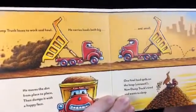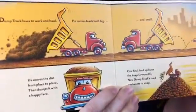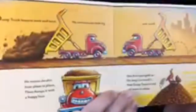It's got a lot of stuff to haul, huh? He lowers his bed, locks his gate, rests his wheels. It's getting late. He dims his light, then shuts his doors, and soon his giant engine slows to snores. Shh. Good night, dump truck. Good night.